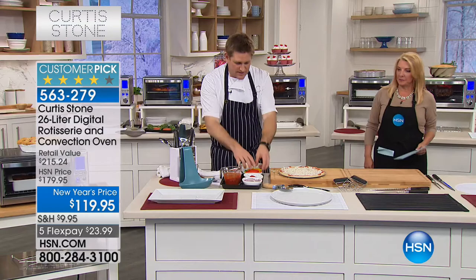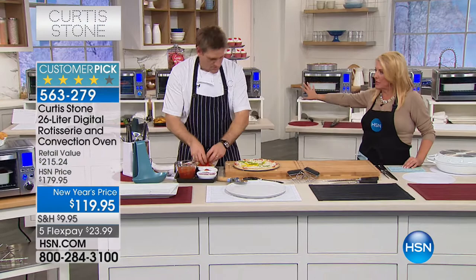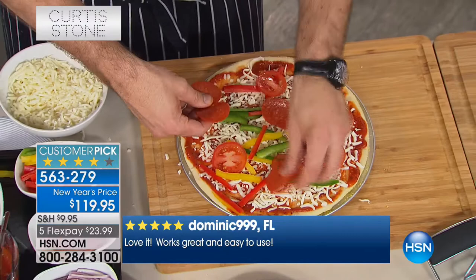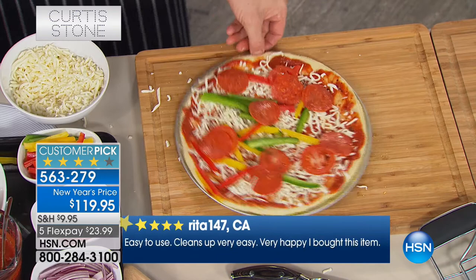So, now, you also are doing, though, really interesting technology, of course, inside here. Absolutely. Which is kind of the key to it. Oh, yeah, absolutely. It's all the different functions, and it's the infrared, right? That's what gives you that beautiful, crispy skin on your roast chicken. The rotisserie function in this is amazing. It also has a pizza function, because I love pizza, and let's face it, we eat lots of them.